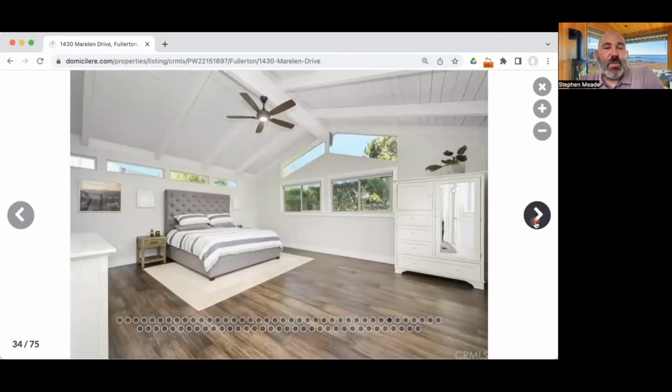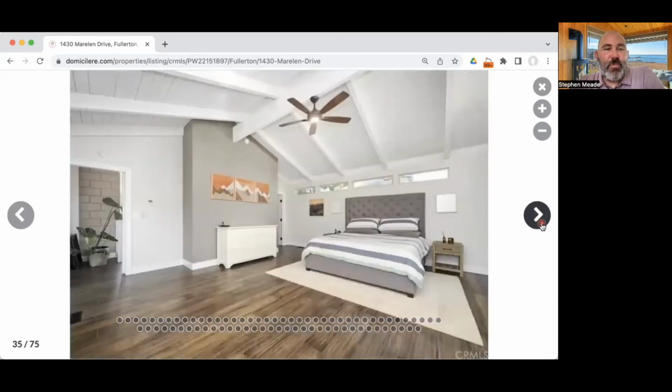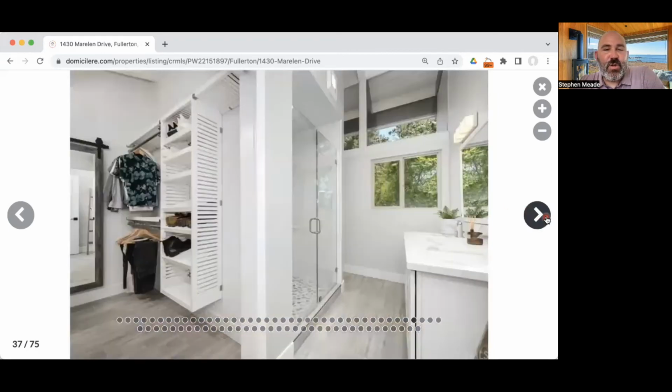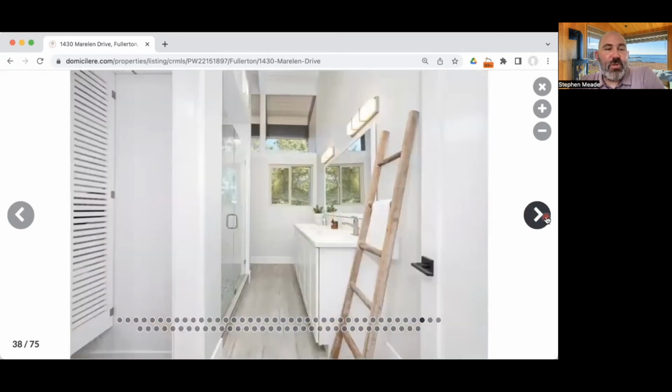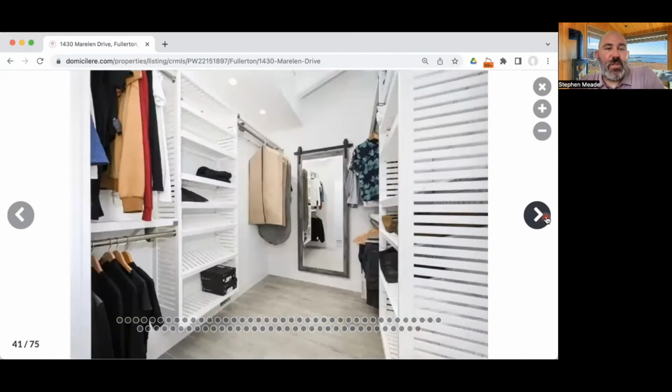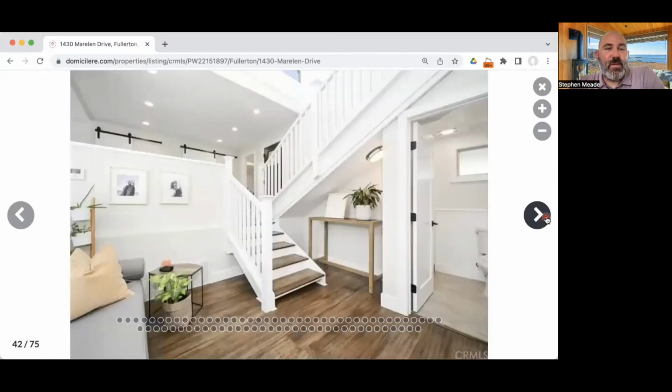Upstairs, this is the primary bedroom. Here, again, lots of glass, open beam ceilings, really just a cool space. Lots of doors that go out. Large bathroom, at least by 1960s standards. You've got dual vanities there, which were not common at that point in time. Good sized shower and tall ceilings, walk-in closet.